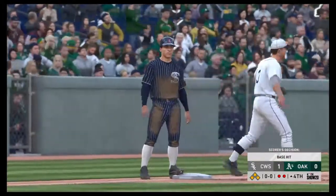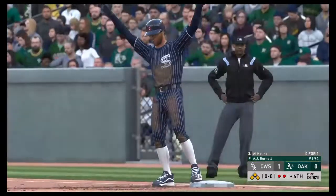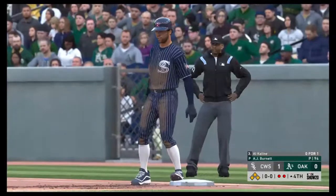Hey, they weren't going to keep this guy down for long. That's the ebbs and flows of a baseball season. Bottom line is this guy has bat-to-ball skills. You knew he was going to get hot eventually.